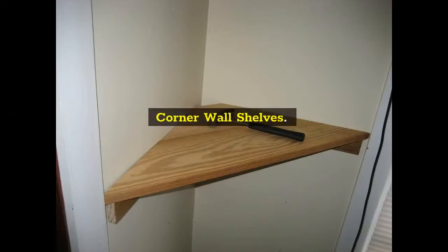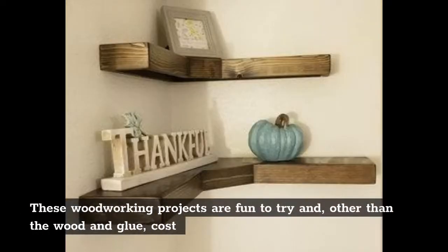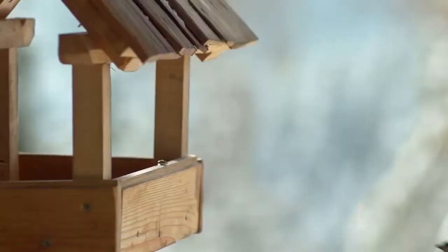Corner wall shelves. Corner wall shelves that are made from chunky wooden pieces provide a unique feature in both traditional and contemporary homes. These woodworking projects are fun to try and, other than the wood and glue, cost next to nothing, meaning you can sell your creative inventions for a tidy profit.